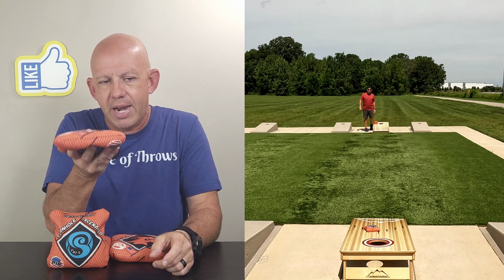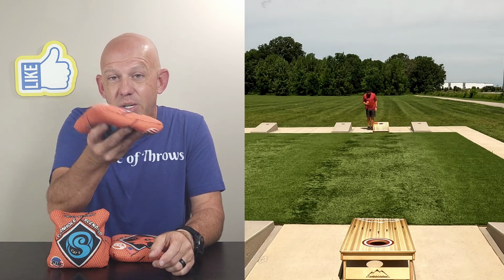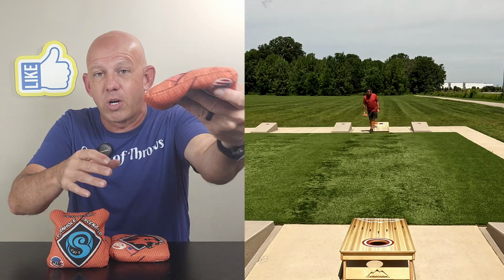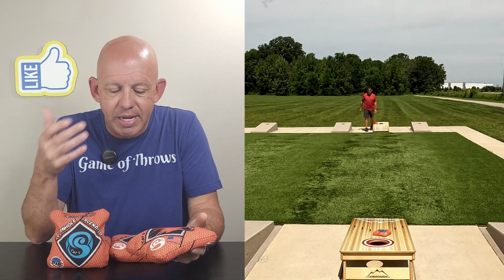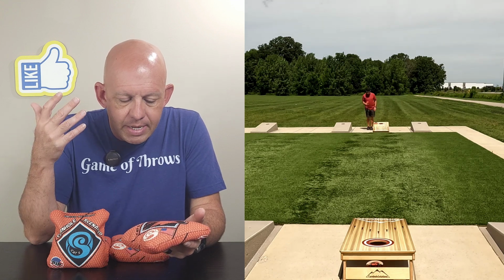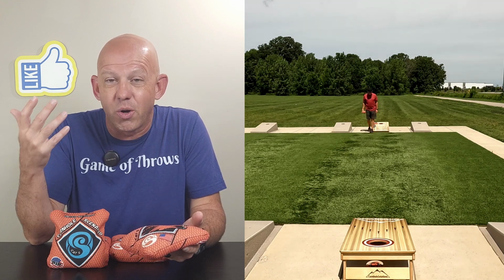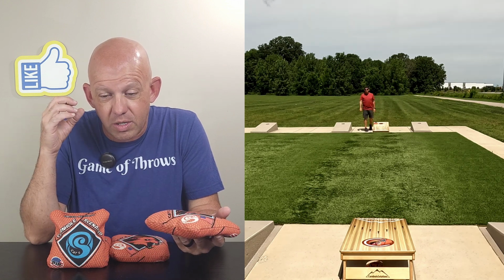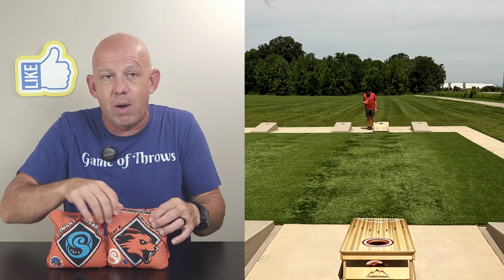So if you don't land it flat, it does tend to hop, bounce, and it could kind of bounce off course a little bit, and then you hit the corner of the hole and it just skips right by and you miss the bag. So in that aspect, it's not a very forgiving bag. It's not a bag that, if you miss, you're going to collect. It's a bag that's pretty much out of play once you miss. So it's either in the hole or it's off the board most of the time. At least that's how it worked for me.